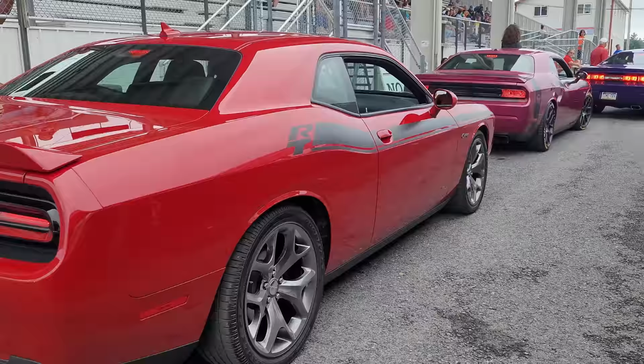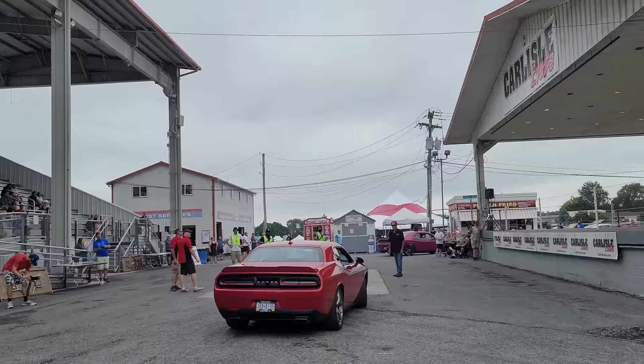First place in the 2015 Dodge Challenger RT stock category with a 2015 Dodge Challenger, Craig Seibel.